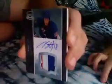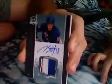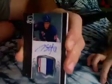Wow. Mark Stahl, Rangers. Second Ranger rookie we've pulled. That's good for me, and Mark Stahl is gonna be all right. So, nice patch right there. Good auto numbered 249.